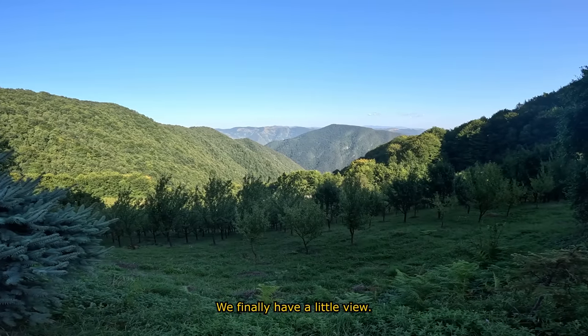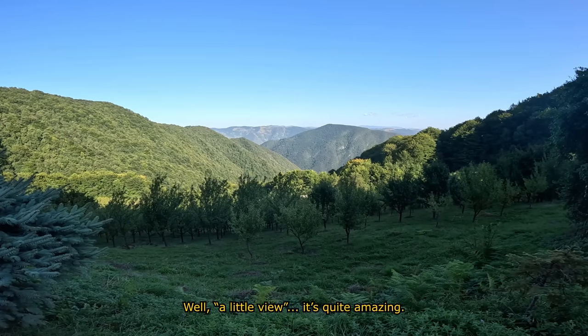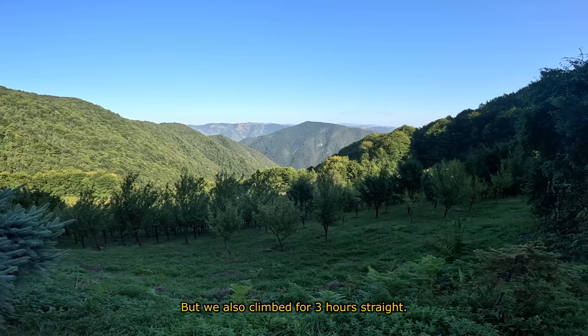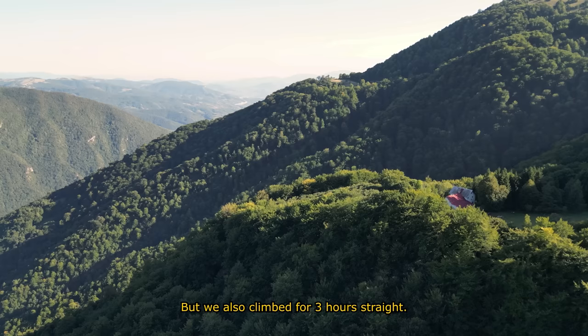We finally have a little view. Well, a little view is quite amazing. We're high, much higher than I expected. But we also climbed for 3 hours straight.